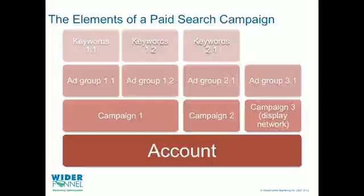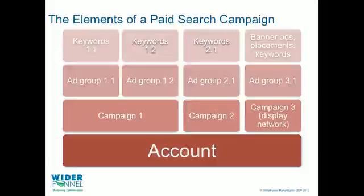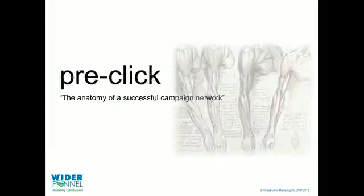You're only allowed one landing page per ad group. If you advertise on the display network, you also have additional elements to consider and to play with. On top of keywords, you have placements and banner ads.